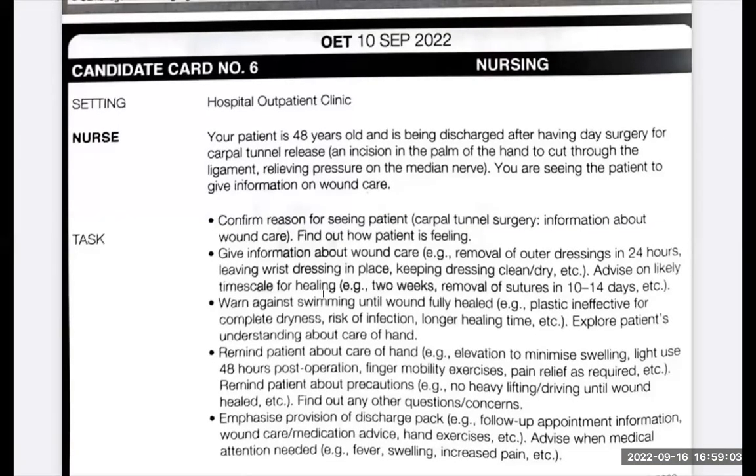And this is the topic basically where we are in the hospital outpatient clinic. So we are in the hospital, but there is an outpatient clinic, kind of OPD. So you're in that particular clinic, and your patient is 48 years old and is being discharged after having surgery for carpal tunnel syndrome. So basically, the patient is being discharged from the hospital itself, and he had a surgery of carpal tunnel syndrome, an incision in the palm of the hand to cut through the ligament, relieving pressure on the median nerve.